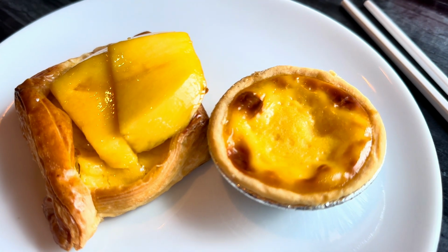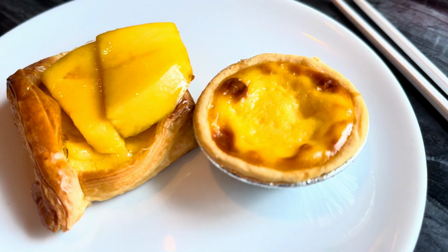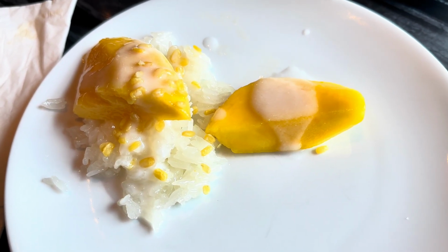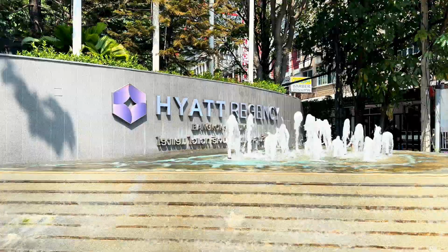From these sections, I had the mango tart and the egg custard tart. The mango tart was delicious. The egg custard tart, so-so. Nothing to write home about. The mango sticky rice, on the other hand, was out of this world. It's really hard to go wrong with this when you're in Thailand. It tasted delicious, and the mango was super sweet.